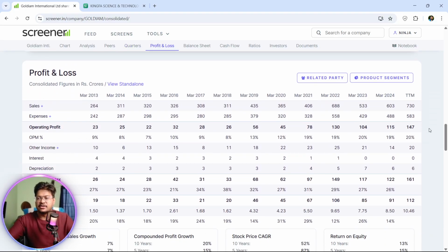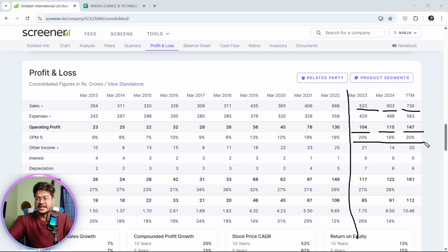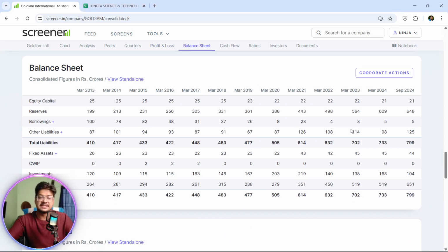Okay, now coming to the 3 years sales and profit growth. From 2023 to 2024 sales growth has been good, 533 crore to 603 crore, then 730 crore. Operating profit 104, 115, then 147. Operating profit margin 20, 19, 20, very good. And earning per share 7.75, 8.50, 10.46. So clearly the stock has been growing for the last 3 years.